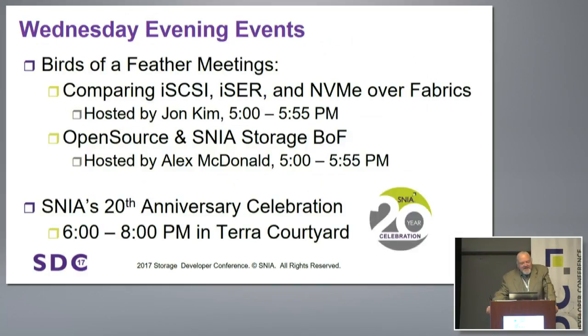And then the BOFs this evening, there's a couple BOFs, open source and SNIA BOF, and comparing iSCSI, iSER, and NVMe over Fabrics. And then the celebration.